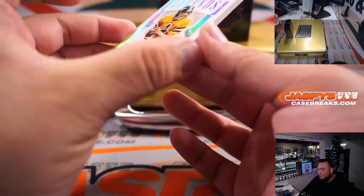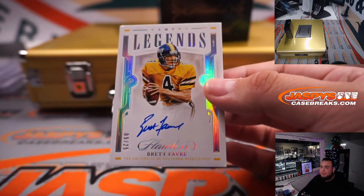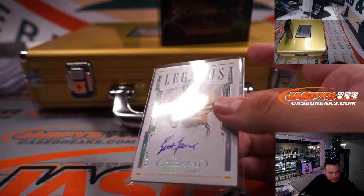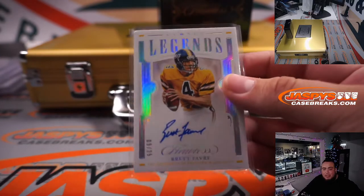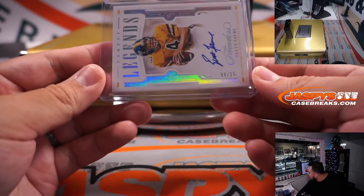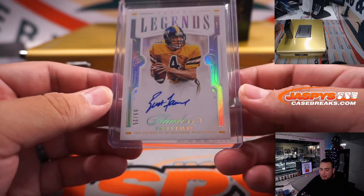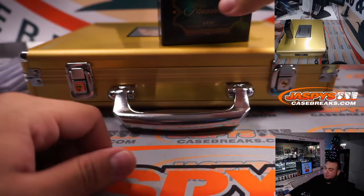Oh, it's a Brett Favre, though. Brett Favre, Campus Legends. 9 out of 25. And I'm pretty sure this is Green Bay Packers. Yes, Packers. Green Bay Packers, part of the Jacksonville RMB, and that is spot 9, which is Kevin. Look at that. Woo! There you go, Kevin. Brett Favre coming your way.